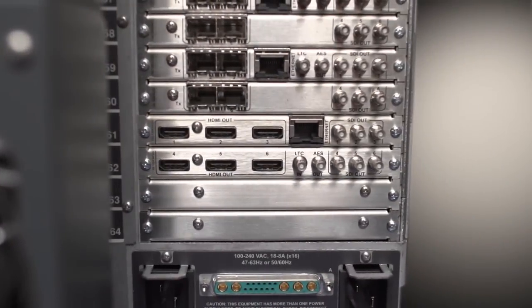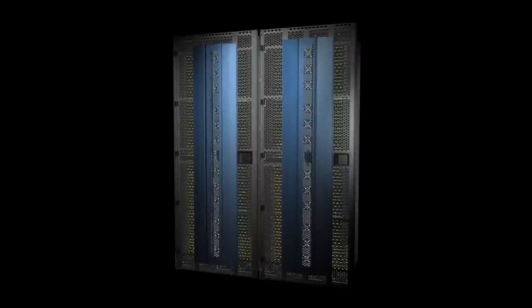The key advantage of this new router is the fact that it can be expanded very, very easily without having to take the entire system off air. And that was a big deciding factor for SuperSport. We will probably end up with a 1152 by 2048 type of system in the long term, which we currently can't get from any of the vendors.